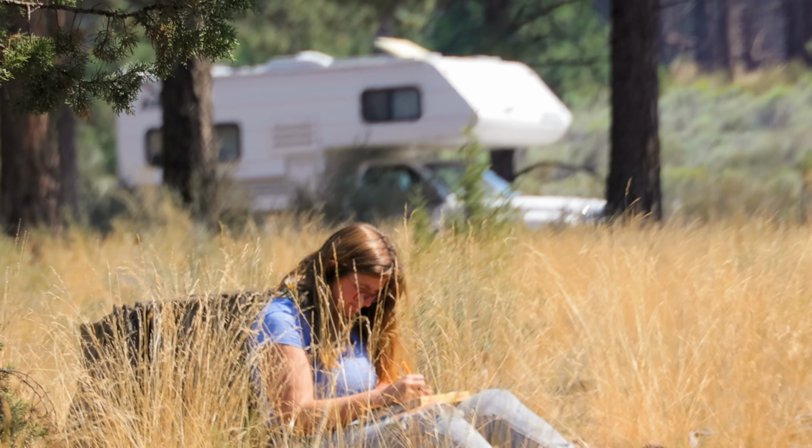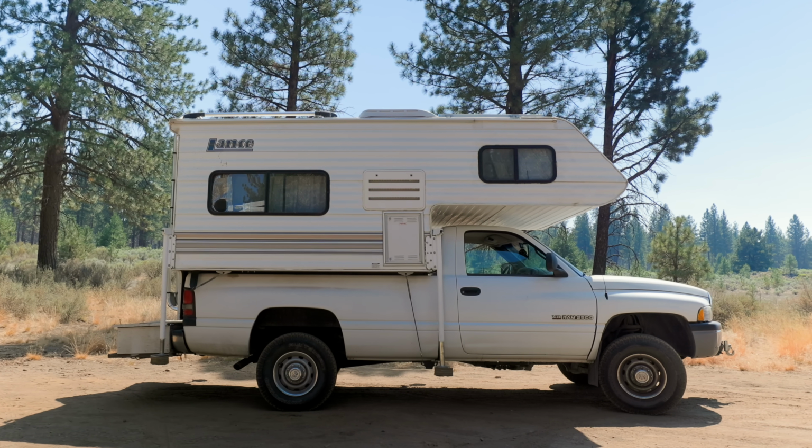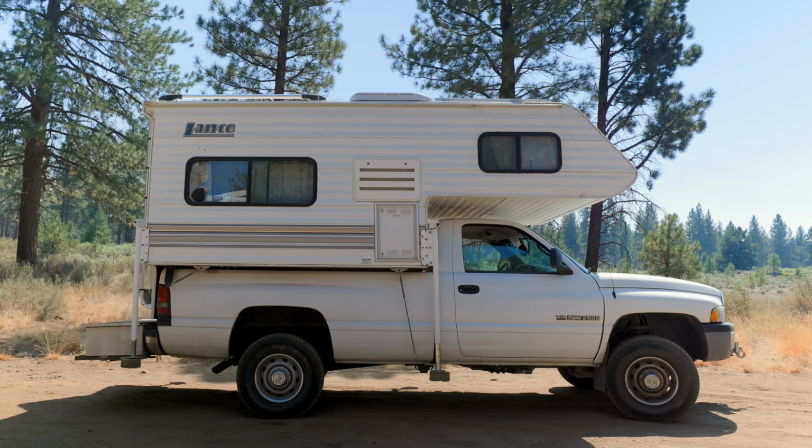We actually bought the truck and the rig in a combo off Facebook Marketplace for $15,000 from some guy that really only used it for hunting. And it looked like he really only used it for hunting. I think there was actually some deer blood underneath our kitchen table.